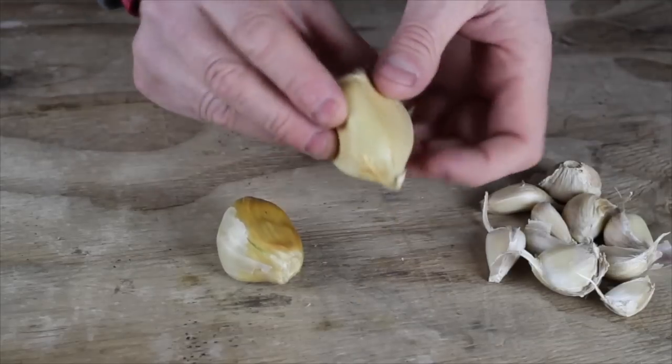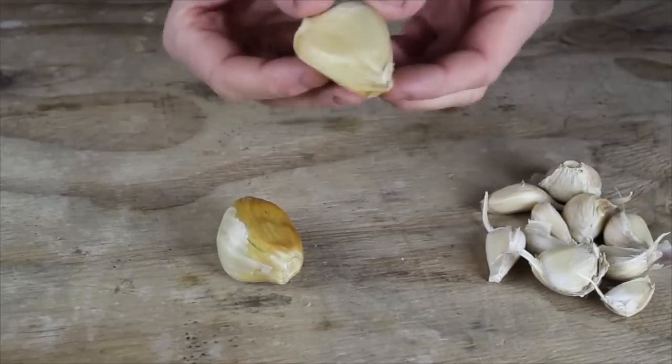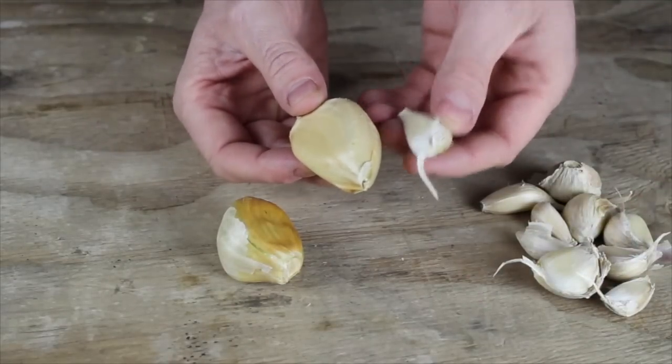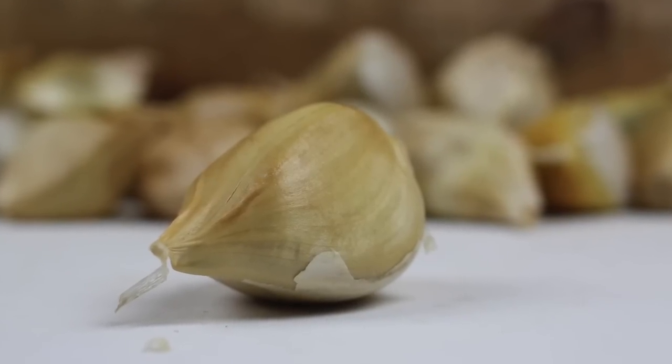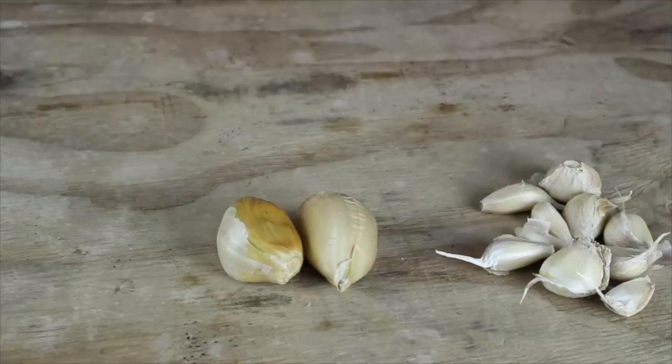So another one of my favourites here, we've got elephant garlic. Believe it or not, these are cloves, not bulbs. Look at the size of them compared to a standard Provence clove. Now, they're not true garlic. It's actually from the leek family, but it tastes very, very like garlic and they're great fun to grow. I'd suggest give these a go.